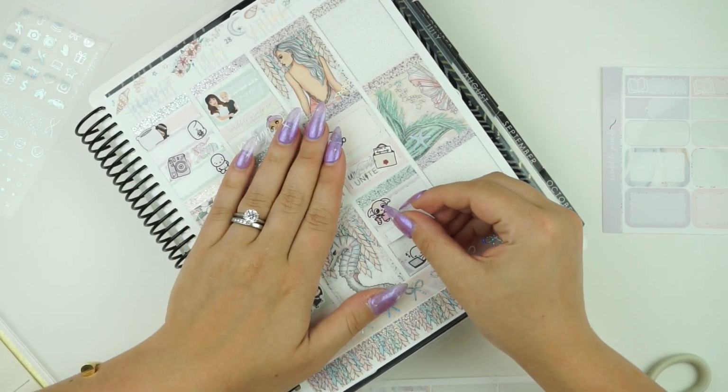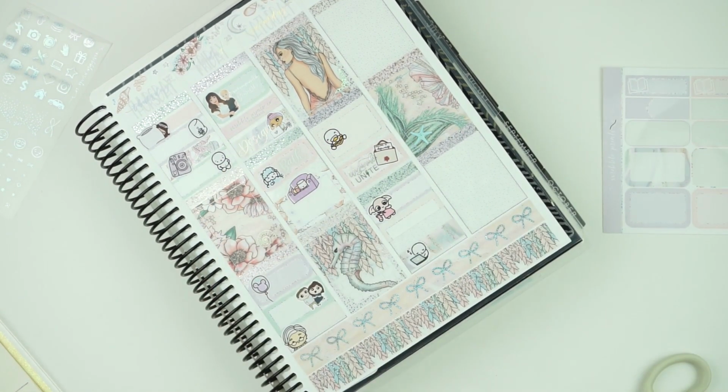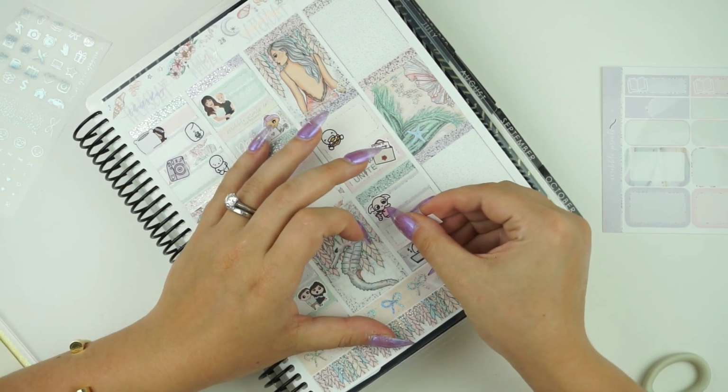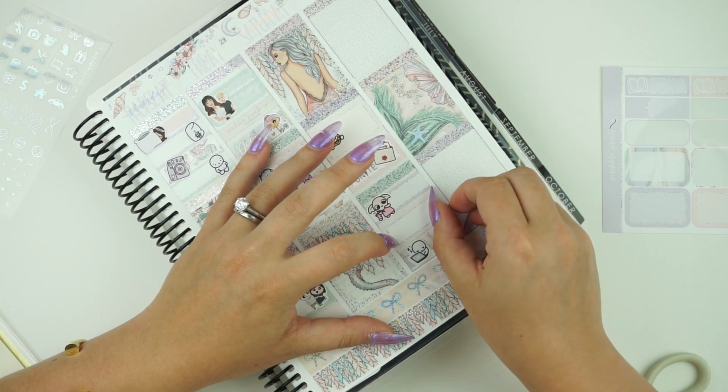Y'all, the mystery for this month is super pretty. It's kind of fall themes, but kind of like anytime themes. But the next mystery, I haven't even seen the art yet. I just know what the theme is, and I'm probably getting the art this weekend.